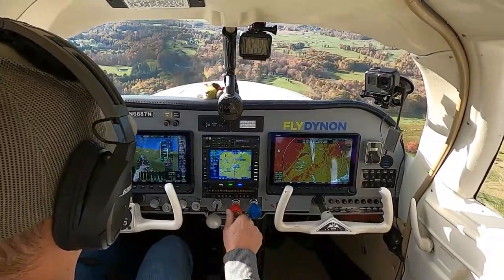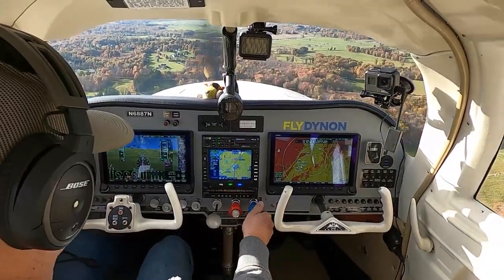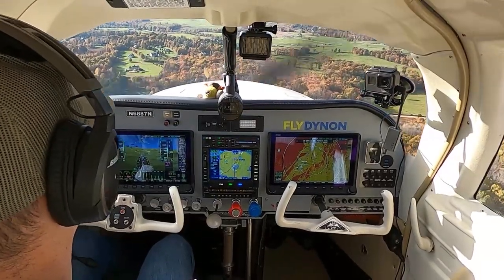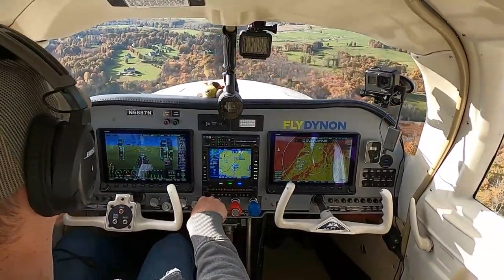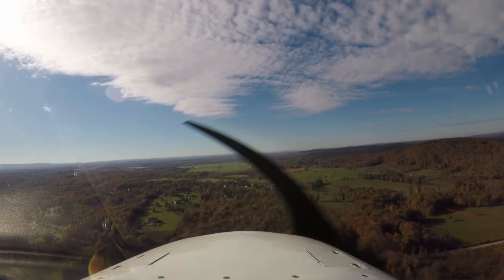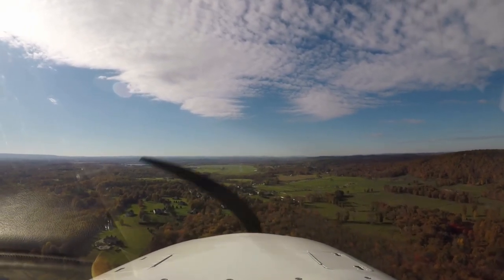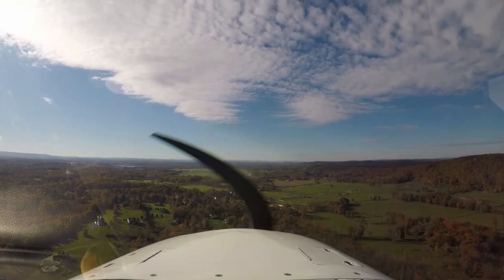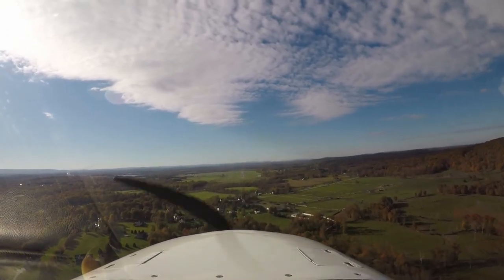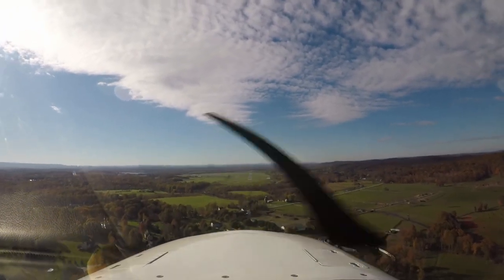Gas, undercarriage is locked, mixture is coming in, prop is full forward, we'll throw in some flaps. Five hundred feet on the ground, one white, one red, we are good on the glide, a little trim. Gas, undercarriage, mixture, prop, speed is going good, and we're throwing full flaps. We got flaps full and trim.